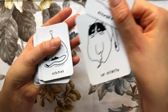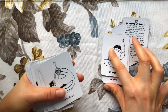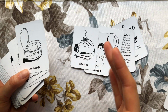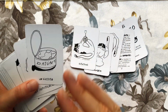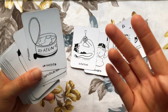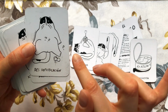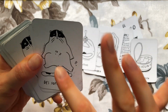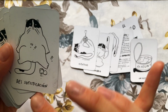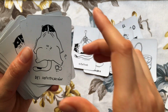And again, this doodle style that I like, and it seems like fairly standard. It seems like just your average cat oracle, but it has the best keywords and some keywords that I had never seen anywhere before. So I'm going to show you some of my favorites. Like this one, for instance, it says "desophisticación," which would mean "unsophistication" or something like that. So like not sophisticated. And so you have the cat just sprawling with chips on top, you know. I feel like this is my card, unsophistication.